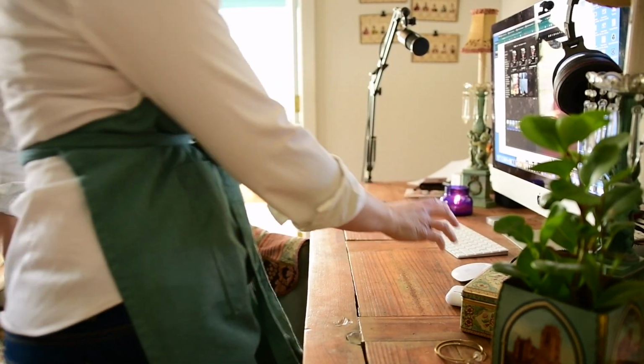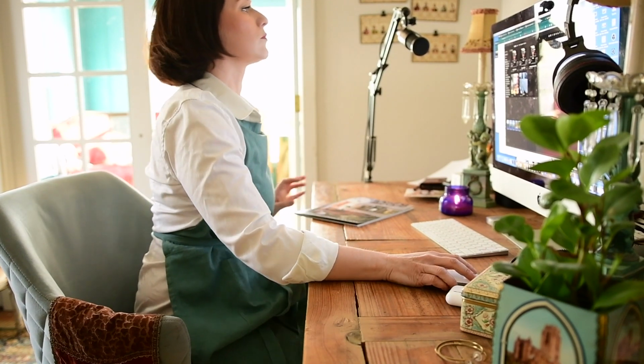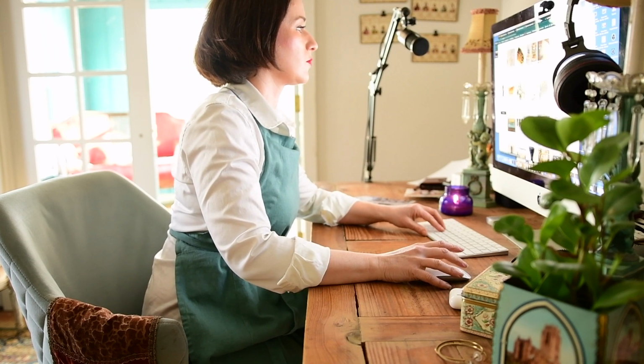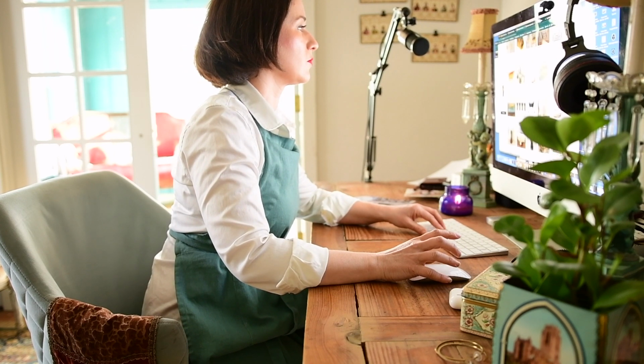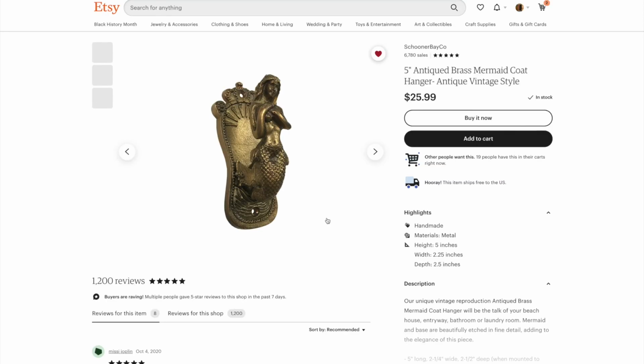So now sit down at my desk with me. I want to take you over to Etsy and share with you a little bit about what I want to do with this bathroom. I want to show you how I use Pinterest, and maybe we'll do a little Amazon shopping too. With this bathroom, I live by the water.